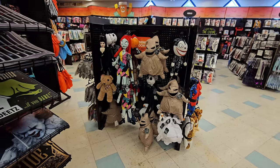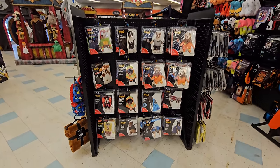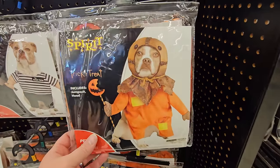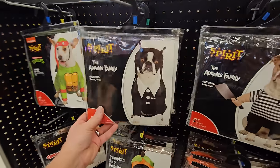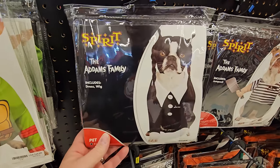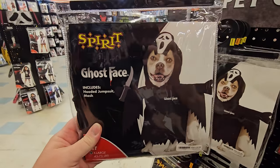That is cool. I don't see any Jason plushies. And I'm really surprised I don't see any Jason dog costumes. But they do have Sam. Look at that. Look at that dog inside the Sam head. That is hilarious. Oh my gosh, look at the Wednesday. That dog just looks thrilled to have that on. And my favorite of them all, the doggy Ghost Face costume.